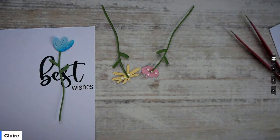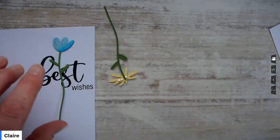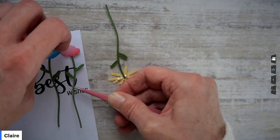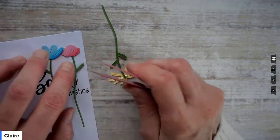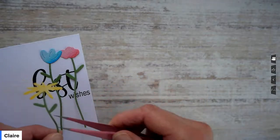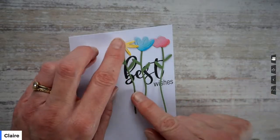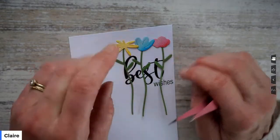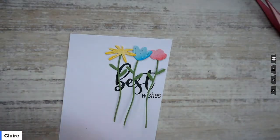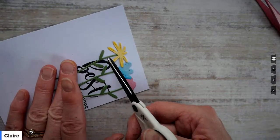Now you may wonder where I'm going with this. There is a method to my madness. I'm going to line up that one just underneath, like so, and then this one, oh sorry, I forgot, you need to see what I'm doing. There we are, and I can line that one up there. So I want all the stems to be straight. Okay, I shall put the centres into the flowers in a second, and then I'm going to take my pair of scissors, tiny scissors this time, I don't need my big scissors, and I'm going to snip those stems.